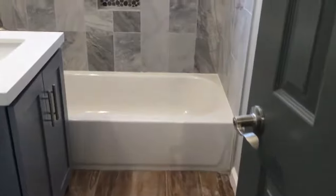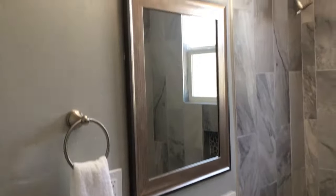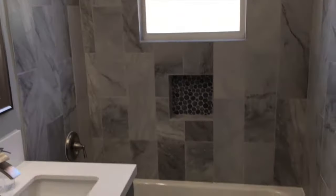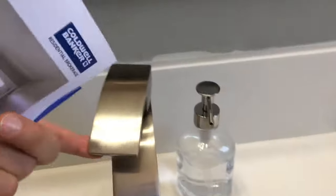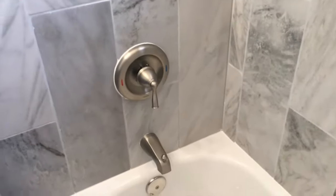Here is the bathroom. It's got a tub, a nice vanity, and faucet here. Real nice layout. Good sized bathroom for a home of this size. There is another bathroom off the master bedroom. It's a 3-bed, 2-bath home in total, 1,312 square feet. We'll be taking a look at the master bedroom and bath shortly.